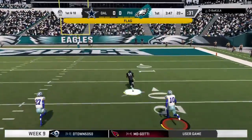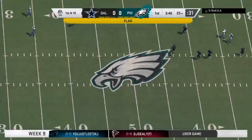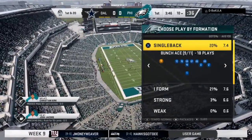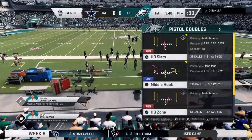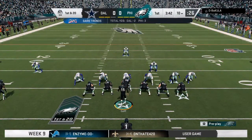You said it didn't lead to points. That's caught inside the 20. And he does take it in for the touchdown, but a flag on the field, and I don't think this is going to stand. Yeah, don't put the points on the board just yet. They're backed up here with a 1st and 20 now after the holding penalty.